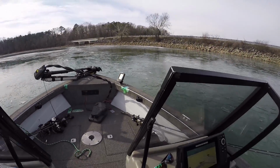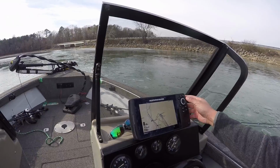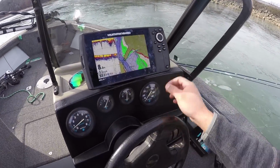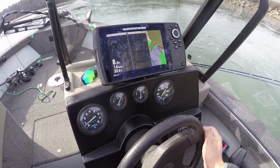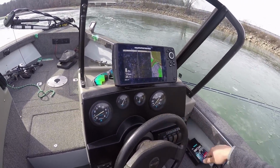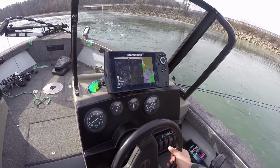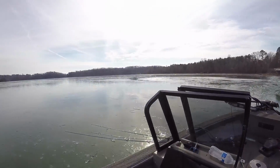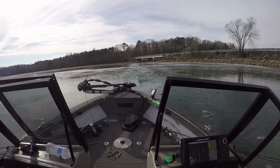Water temperature right now. See if I can go to a different view here. I don't know if y'all can see that. 34 degrees. Take it real slow. 34 degree water temperature. I'm trying to bust this ice to get out here. I don't even know if I'm gonna be able to do it.